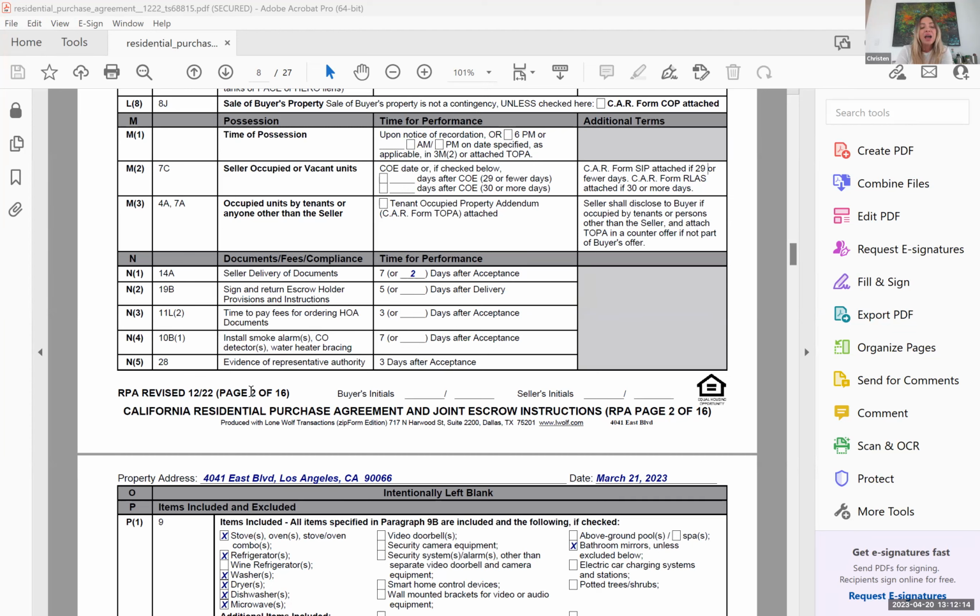All right. N5, evidence of representative authority. The way our contract is written, and it doesn't have a place for it to be altered, is 3 days after acceptance. What is evidence of representative authority? It's evidence of the authority to act on behalf of any type of entity, which can also be taken care of in CAR form RCSD-S or -B. RCSD stands for Representative Capacity Signature Disclosure Statement. The -S would stand for seller and the -B would stand for buyer, because we can have one for either a buyer or seller.